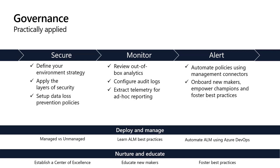You also have monitoring, so once your environments are up and running and your users are building content and resources, you want to have the ability to go and monitor how the system is being used, who is creating what resources, and who is using them. And then we have alerting, so once you get more sophisticated and build up your policies, how you envision the platform to operate and run, you can automate your policies, set up alerts, or be notified when certain conditions are met, meaning you don't have to go to a dashboard and monitor but react to certain behavior.